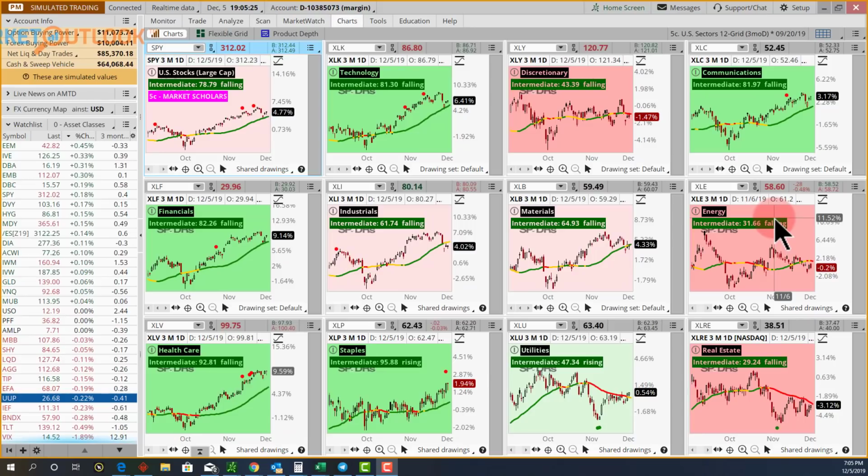On a sector basis, you can see where our weakness is. I mean, look at energies, dark pink shading, red line, discretionary, dark pink shading, red line, real estate, dark pink shading, red line. Utilities has had a little bit of a bounce, so it's rising, but it had been dark pink shading and red line too. So obviously that's where our weakness continues to be, in these old interest rate sensitive areas that were doing so well when yields are falling, that have been struggling since yields have bounced.